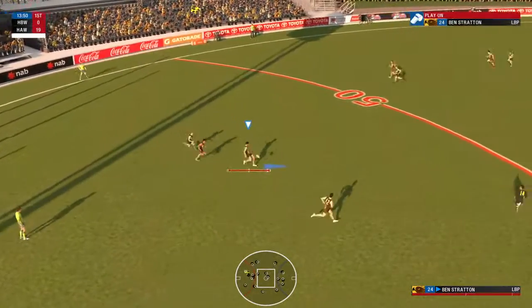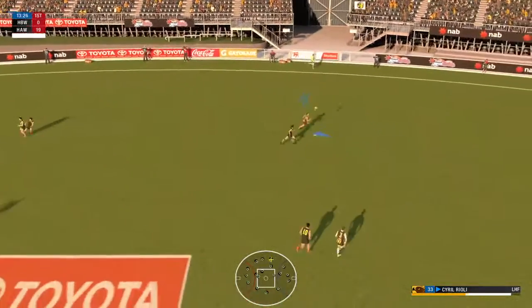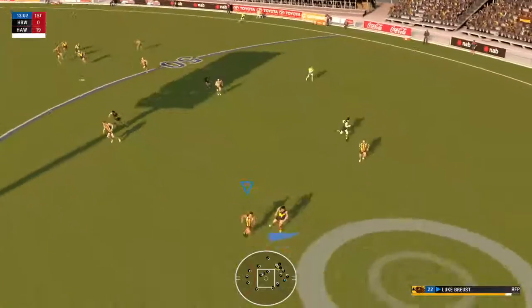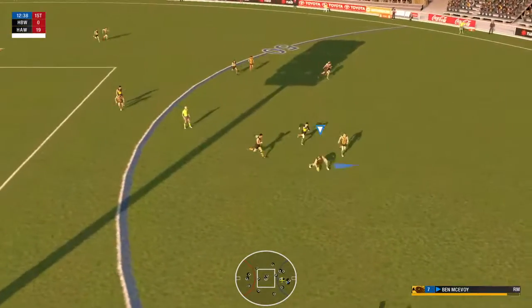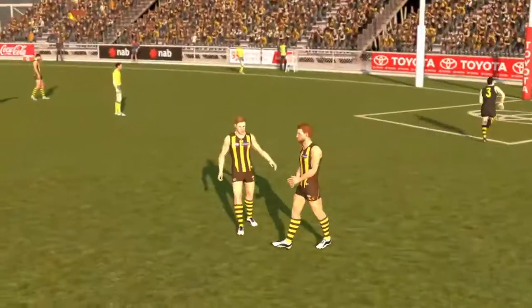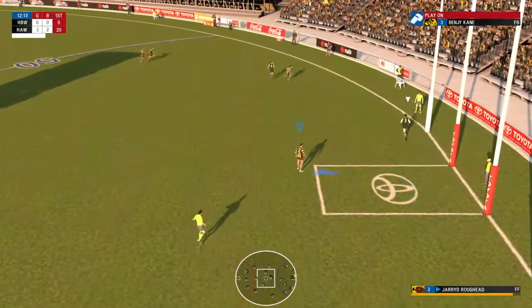Great mark under pressure. Hawthorn have been looking to break the defensive lines with more run and carry and avoid kicking to contests. This has seen a distinct reduction in the amount of marks they are taking, and it's telling on the scoreboard. A clean pickup. McAvoy heading in now. Oh, he's missed it. It's not the score he was looking for.